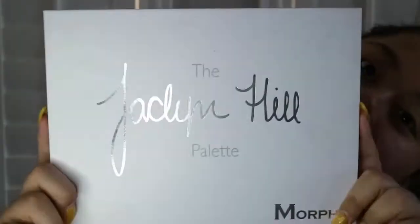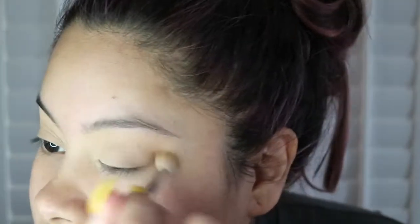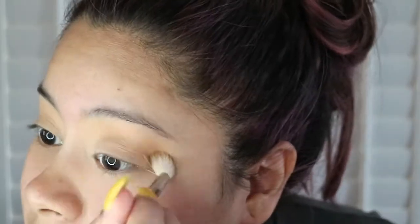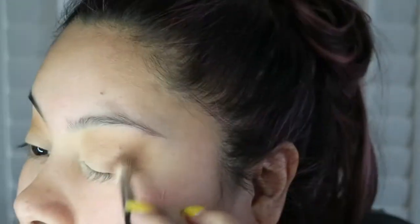I'm such a nerd, I filmed this part for like 40 seconds. To start, I'm using the shade Silk Cream. The next shade I'm using is Pukey. It wouldn't show up on camera. I walk into the room dripping in gold. After that, I'm going in with Mocha from the palette.